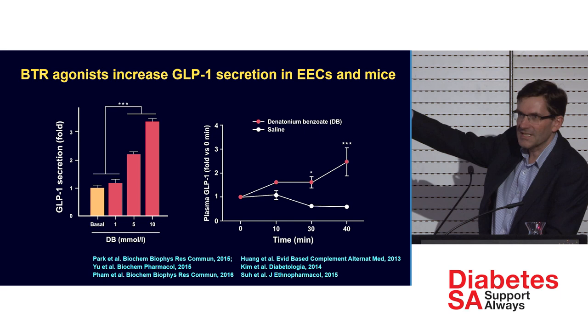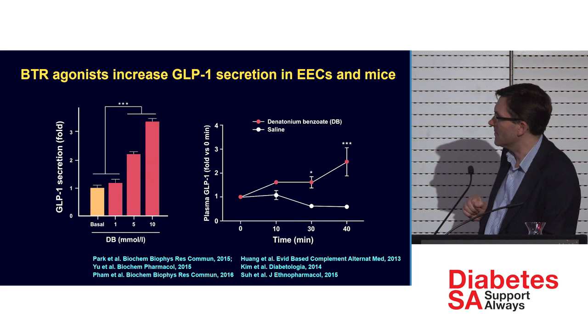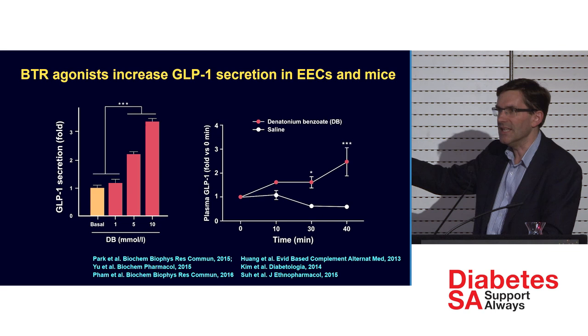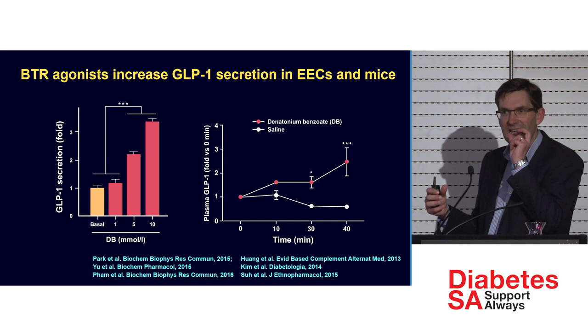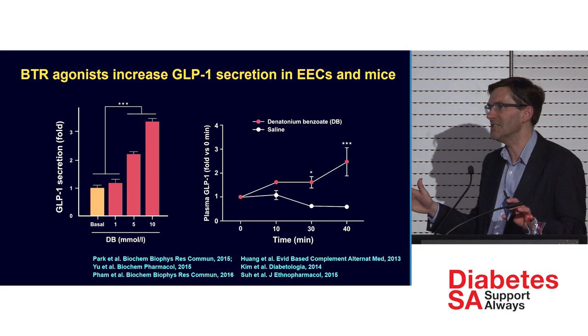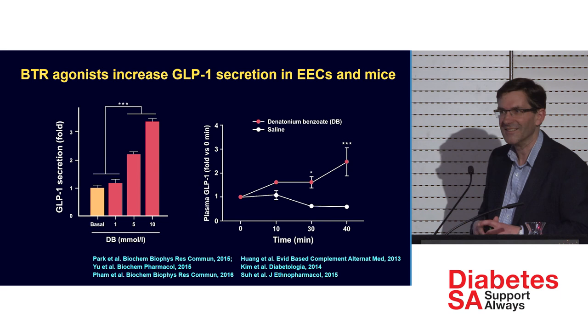Now, BTR just stands for bitter taste receptor. And what we call an agonist is something that stimulates those bitter taste receptors. And you'll see in this slide a reference to something called DB. It stands for denatonium benzoate. Just call it DB. It's that stuff in bottles of poisonous materials. And if you were to taste it, you would find it's the most bitter stuff that you've ever tasted in your life. And it's in there because the manufacturers want you, if you accidentally drink it, particularly if a child drinks it, to taste this intense bitter and to want to spit it out. So that's DB, or denatonium benzoate.